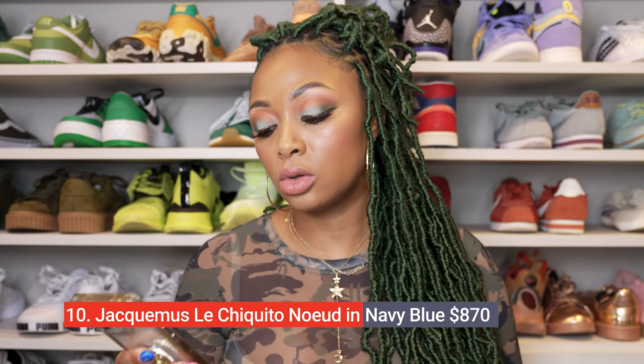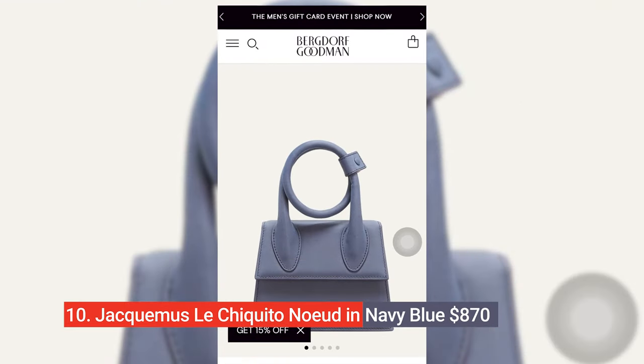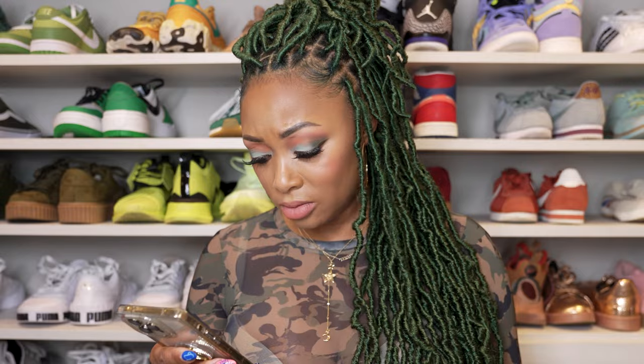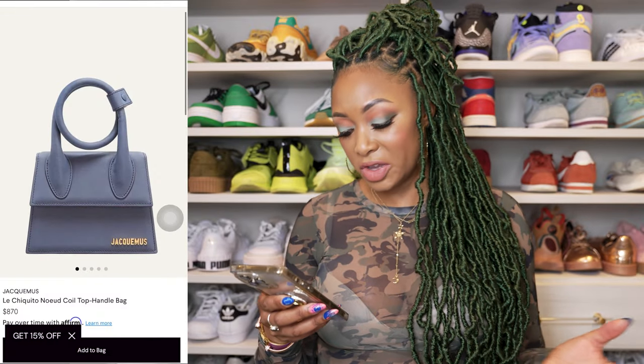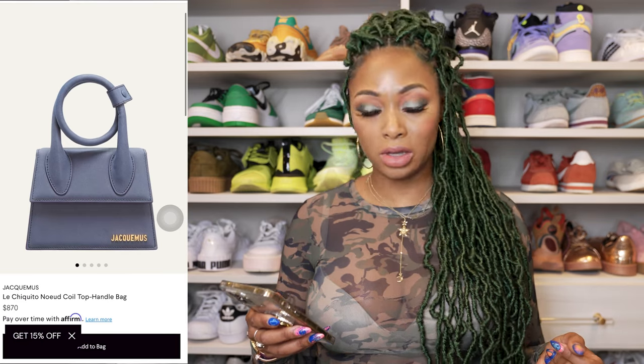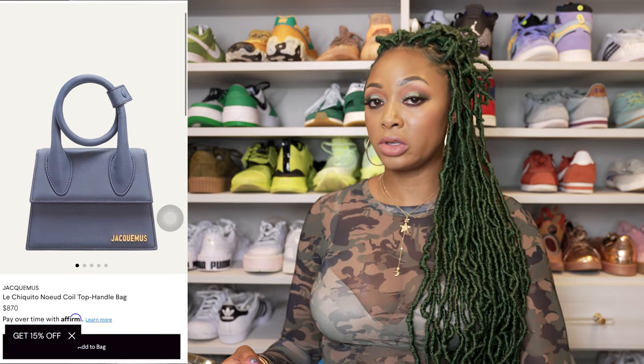And this is from Jacquemus as well. It's the little Chiquito Noeud coil top handle bag. And this comes in navy. I don't have any navy designer bags, and I love this one. It's like a velvet too, or not velvet, but like what materials? Calf leather, but it's not felt, it's more like a velvety texture. It's not smooth leather like I just showed you, but I don't mind that for this color because it's a beautiful color.